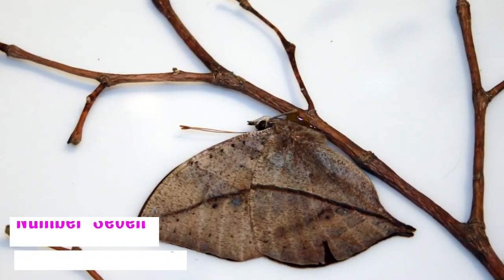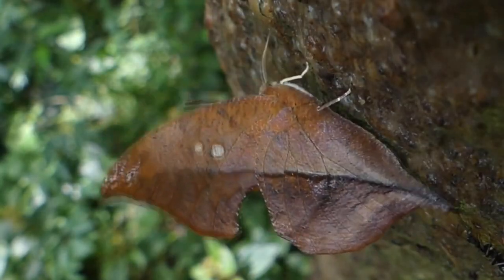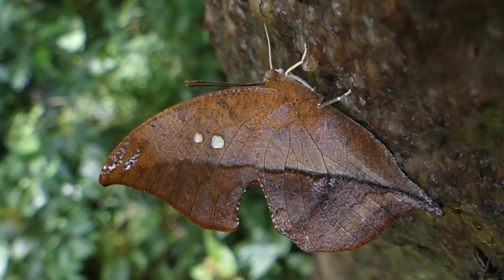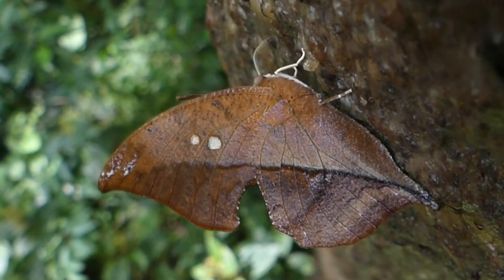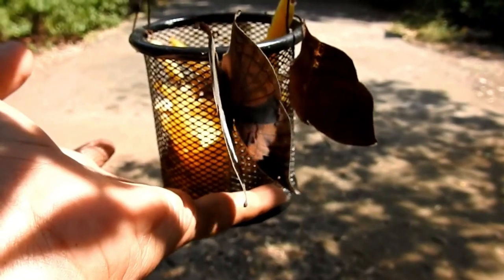Number 7. Dead leaf butterfly. The dead leaf butterfly, also known as Kallima inachus, is a master of disguise in the insect world. Their wings have evolved to look like a dry, withered leaf, complete with veins and even tiny holes.